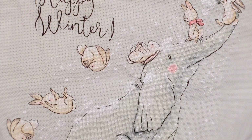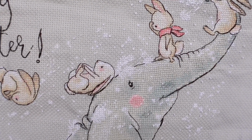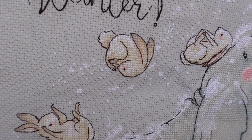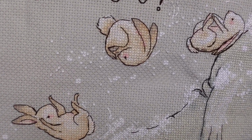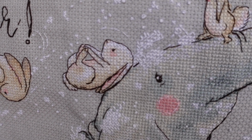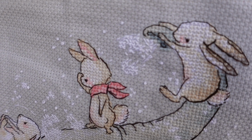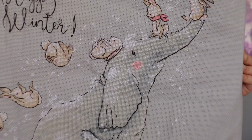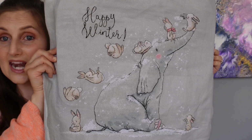I actually finished this today, just before filming this. I'm not sure if you can see, but there are many, many French knots in this design, all white and mixed in with the stitched snow. There's lots of French knots dotted around, which I did last, and that was quite epic this afternoon, late morning, early afternoon, trying to finish all those. And there it is. That is my Happy Winter Elephant.